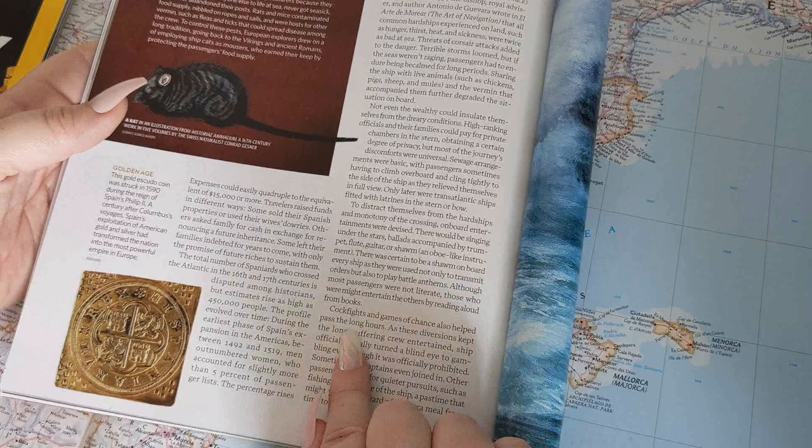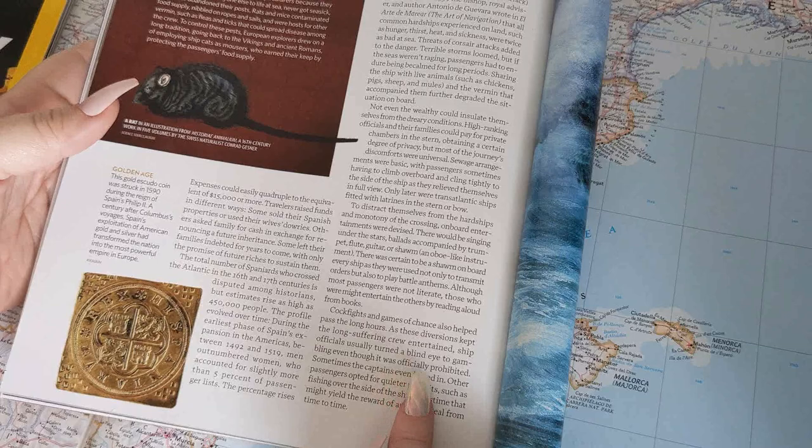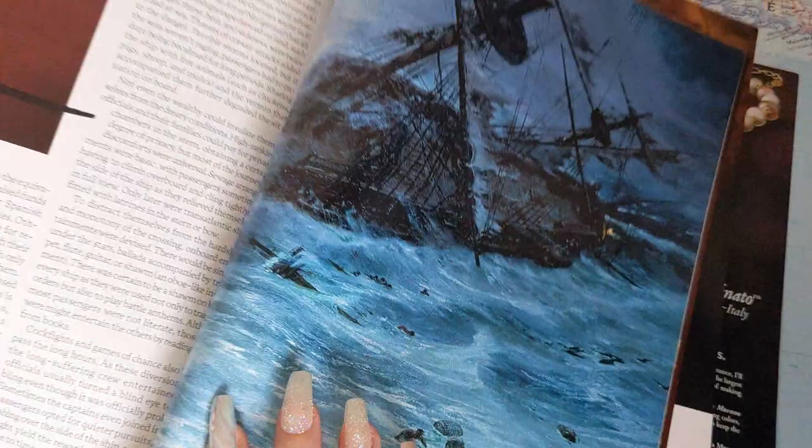As these diversions kept the long-suffering crew entertained, ship officials usually turned a blind eye to gambling, even though it was officially prohibited. Sometimes the captains even joined in. Other passengers opted for quieter pursuits, such as fishing over the side of the ship, a pastime that might yield the reward of an extra meal from time to time. Oof, that's pretty rough.